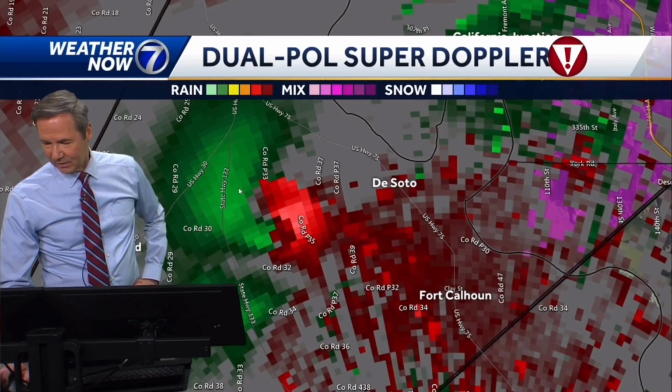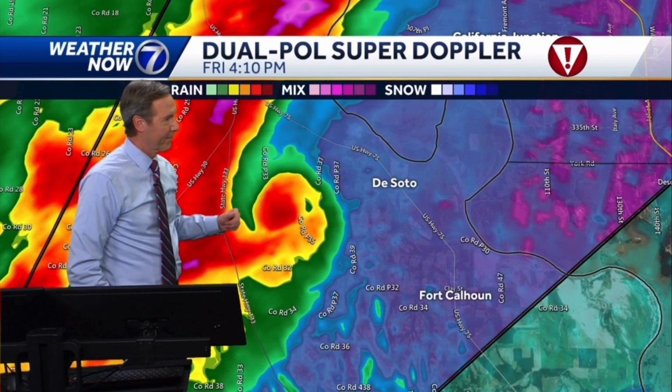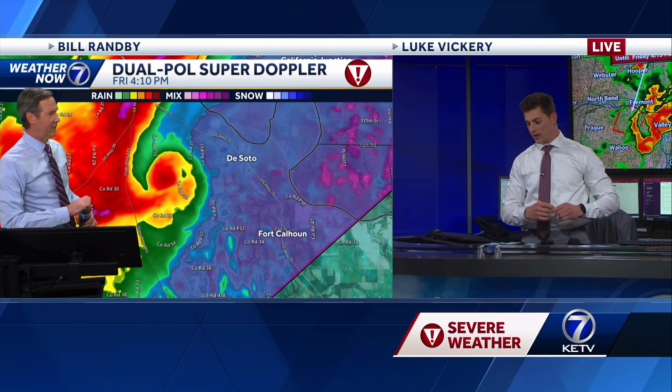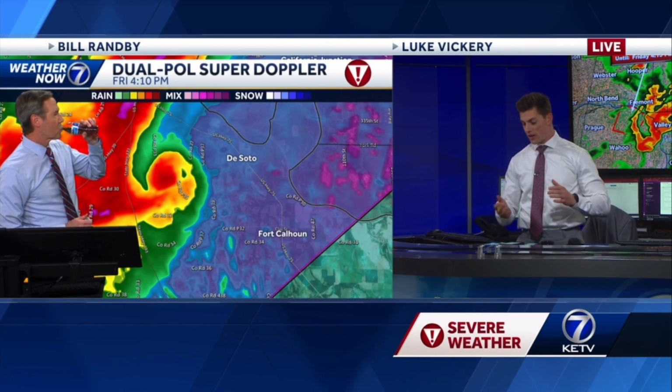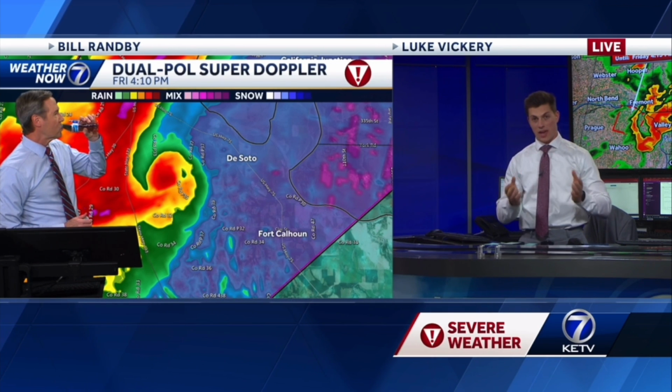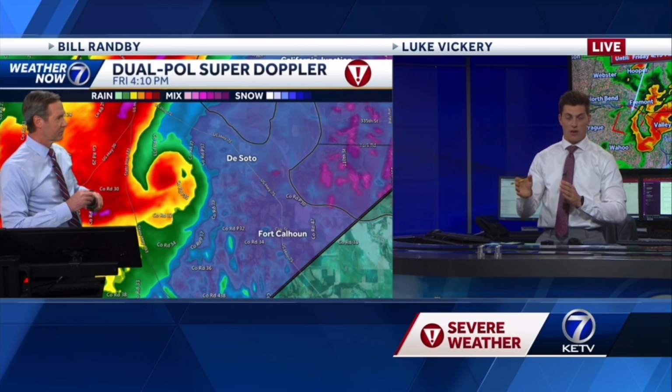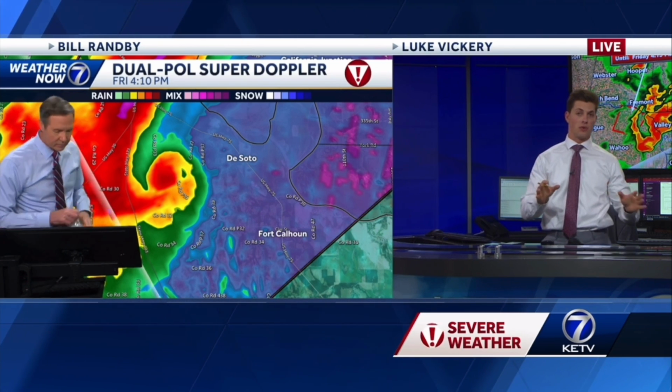Hey, Bill, one quick update on the other warnings we have. Of course, this pertains our attention more, but the Cass and Sarpy County warning has been issued till 4:45 now, and it's still radar indicated. So no report on that touching the ground yet. The Otoe County tornado warning has been canceled, and also the Colfax Platte tornado warning is still issued till 4:45 now, and that is just radar indicated rotation as well.